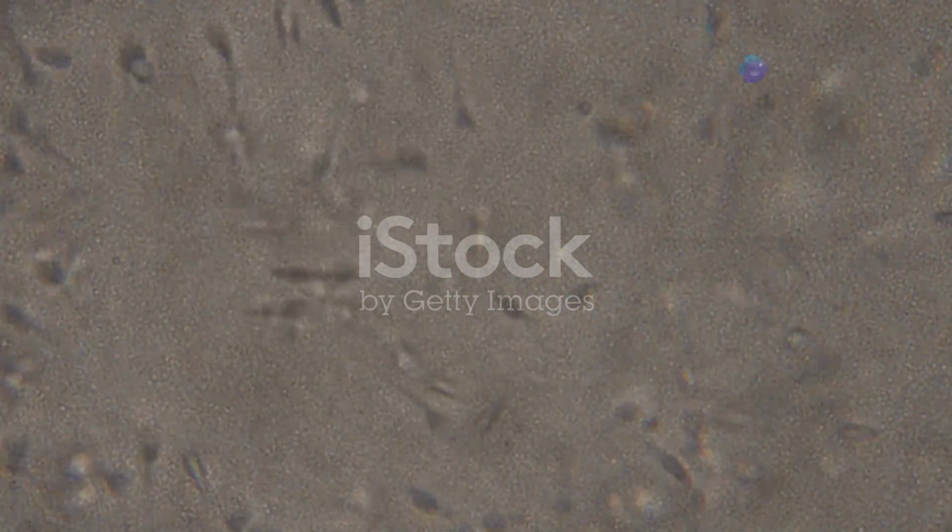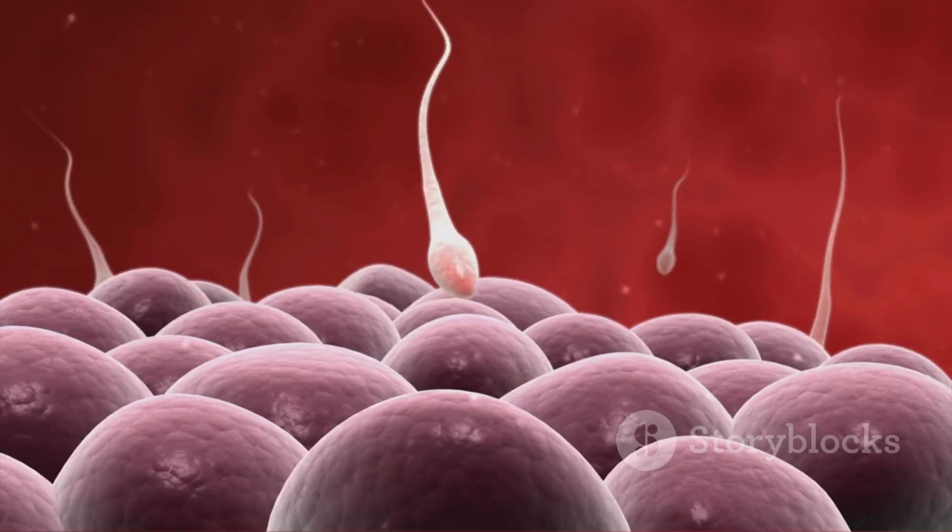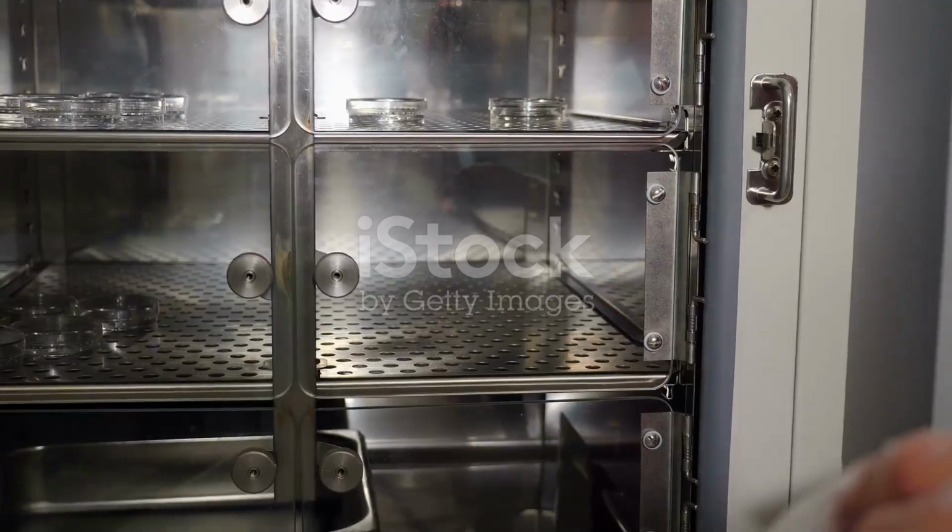In summary, the acrosome is a critical structure in sperm cells that enables successful fertilization by facilitating the sperm's penetration of the egg. Its enzymes play a key role in breaking down the protective barriers surrounding the egg, ensuring that reproduction can occur.